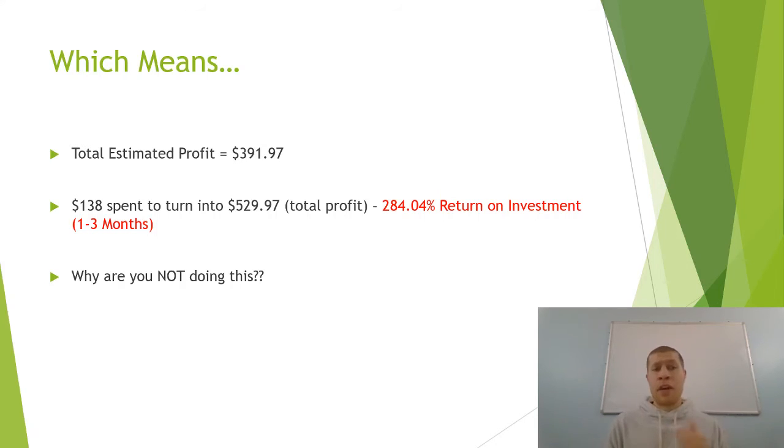Pretty good. So if I spent $138 to make $529.97 total, right? That's a 284% return on my investment in about 1 to 3 months on average, because it's been about a month and a half. If we assume that we sell those same amount of items, I think it was 34 and 32 in another month and a half, the max it's going to take is 3 months to make that 284% return on my investment.